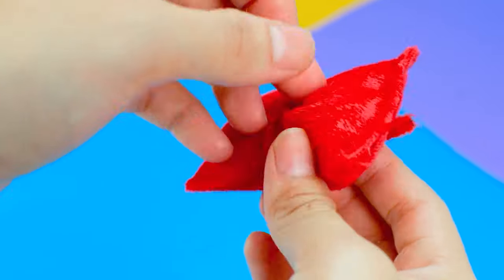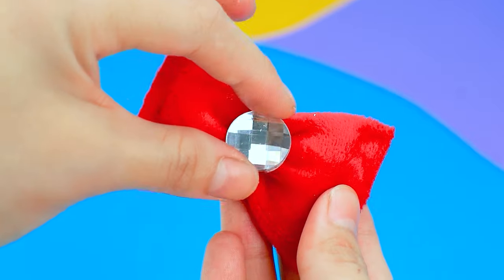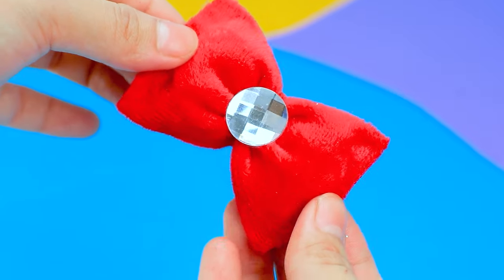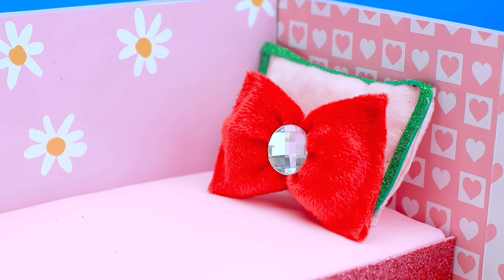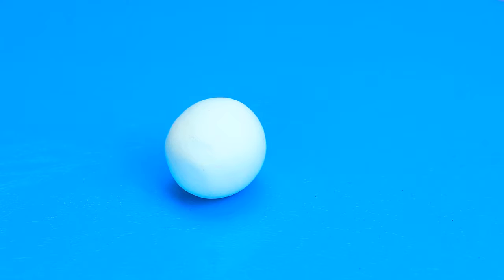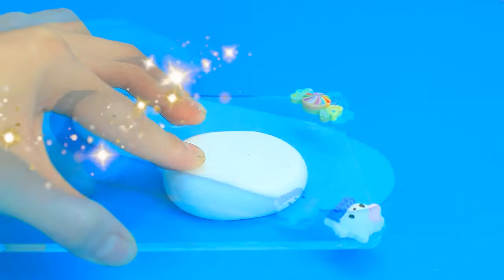Cute bow pillow is here. Powder makes it gorgeous. The bed can lack mattress, right? So let me make it from clay.